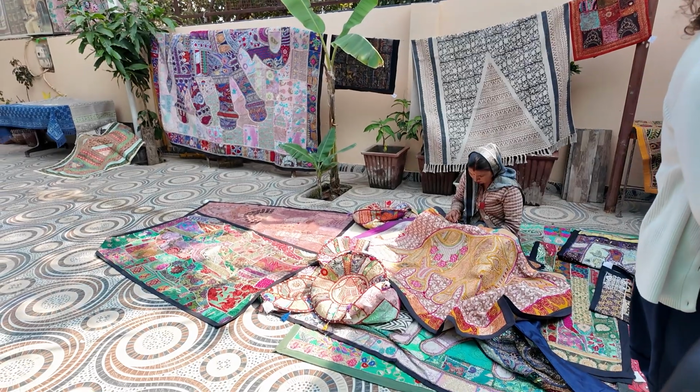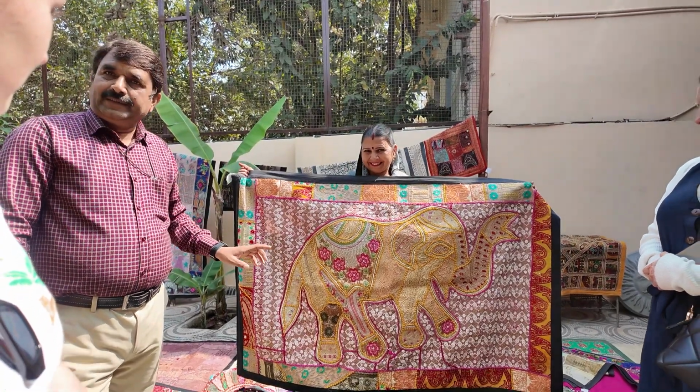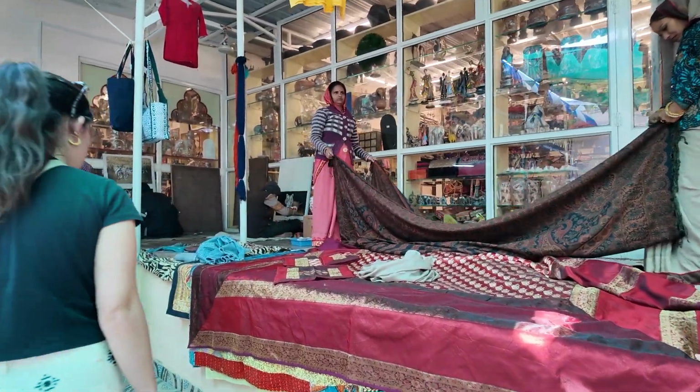The women here are employed to make beautiful handmade fabrics and clothes, as well as selling souvenirs, and we got to learn more about this and were given the opportunity to buy things if we wanted to. We then dropped some of the group back at the hotel, and 5 of us ventured back out again.